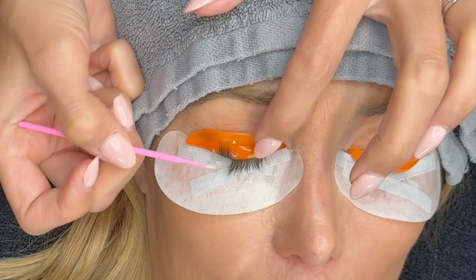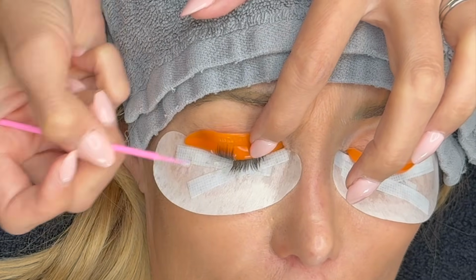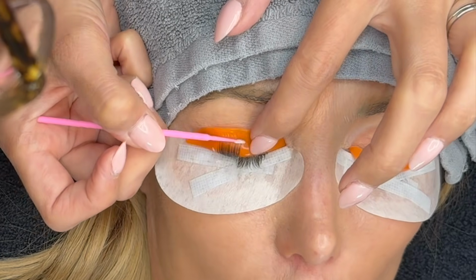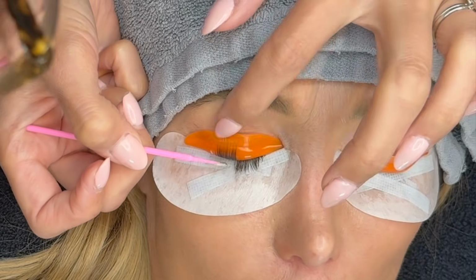I think you're going to be really surprised when this is done, because you, in my opinion, from all the lashes that I see, you have very long and thick eyelashes. Really? Yeah. Then I need to feel more grateful. Yeah, these are beautiful.